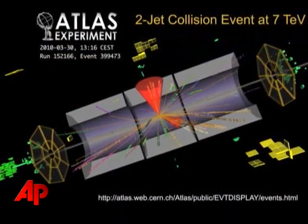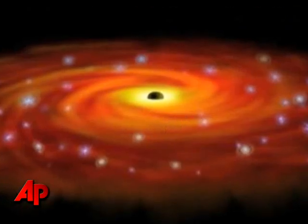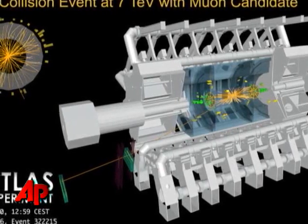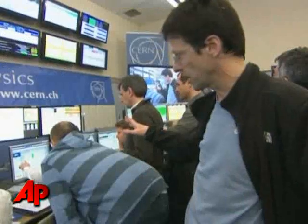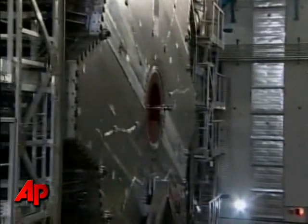Tuesday's experiment was designed to create conditions similar to those right after the Big Bang, which scientists believe led to the creation of the universe. Scientists used the $10 billion machine to crash high-energy proton beams into each other. What we're doing now is bringing the collimators. These are blocks that come in very close to the beam and act to protect the experiments if anything goes wrong. Tuesday's experiment was successful and three times more powerful than previous tests.